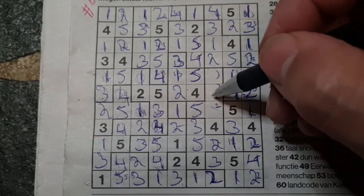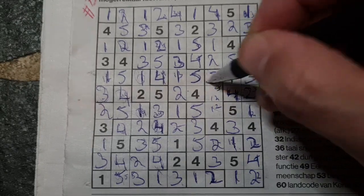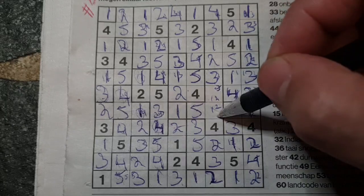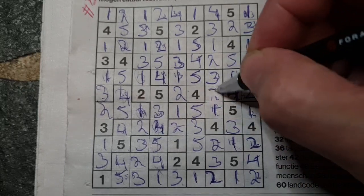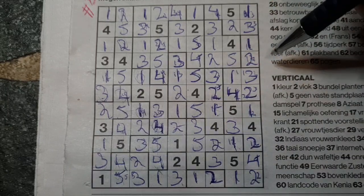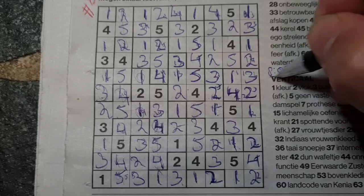No 1 here. 1 goes together with the 1 and the 2. Oh, we have a 1 here. This should be the 1. This should be the 2. Finished. 8 minutes.